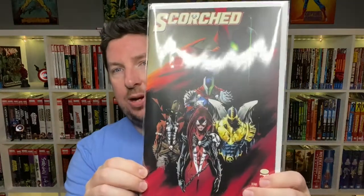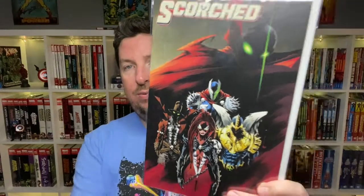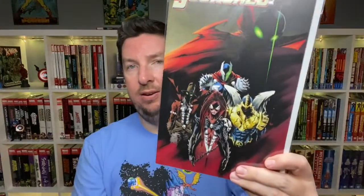Next is Scorched number 8. I love that cover. I love Team Spawn right there. That's really cool. I haven't read any Spawns yet, so this is gonna go in the Spawn stack with everything else. But yeah, I can't wait to find out who this group is and why they're together.